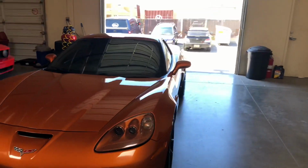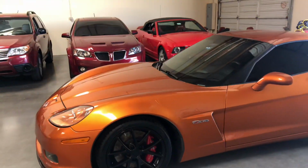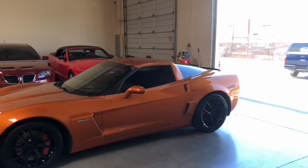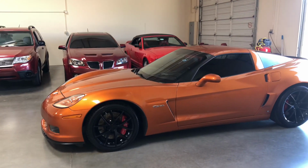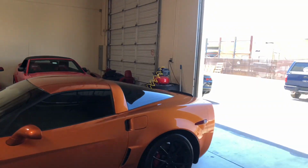We put brand new tires on this car, some Hankook Evos, front and rear. It's got new brakes and has been freshly serviced. This car needs nothing else and it passed Arizona emissions.